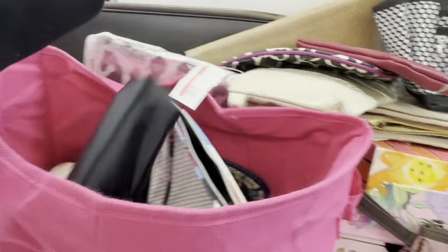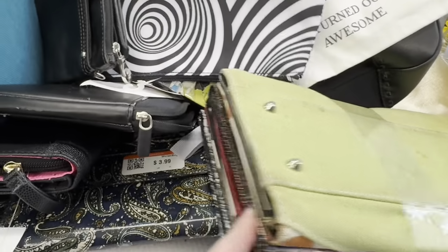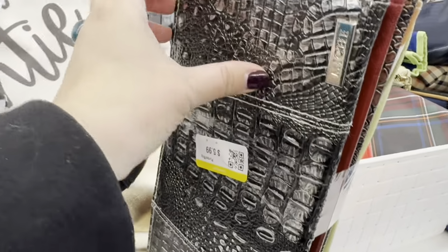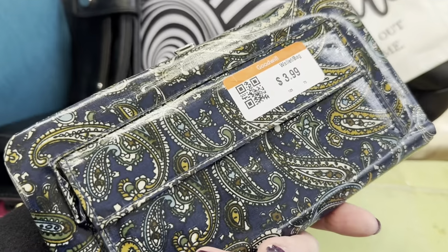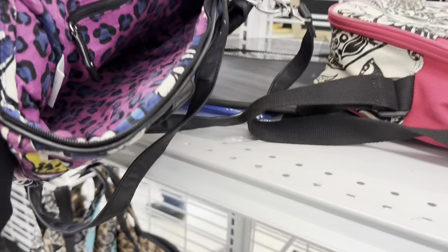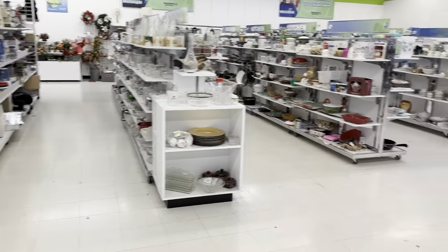$2.99. That is cute. I guess this could be a craft tote. Put stuff in, put around the outside, $5.99. Wasn't there a purse line where you could put all the ins? Yes. This one right here. You could change it, all the liners and stuff. That's what that's from. $3.99. Boy, I like that. I do like the print. This looks like Vera Bradley. $9.99. Okay. I think that might be it. Really not a lot going on here during my visit to Goodwill today.